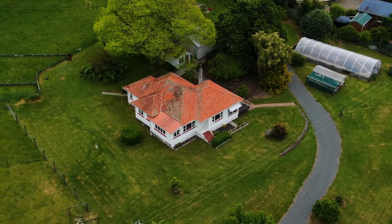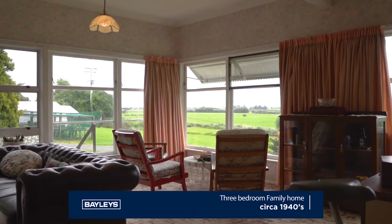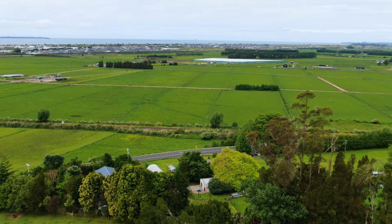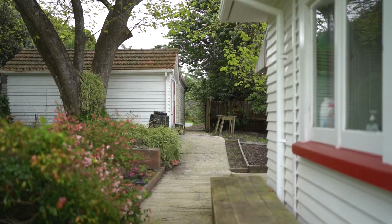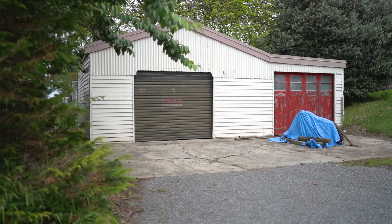The house is an 80-year-old home, and it sits very proudly on the site, which overlooks a widespread rural and coastal vista right out to Papamoa East, Maketu and beyond. You can't beat location. It's all about location, location and locality. And it's right here at 222.